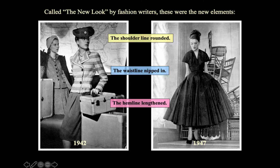So look at the difference. This was revolutionary. Not everybody liked it at first. Some people really liked it, some people didn't. But the shoulder line is rounded. The waistline is nipped in even more. I mean, they had small waists, but this was really nipped in. It emphasized the small waist. And the hemline is longer and wider, much wider in the hip compared to early 40s. So look at the difference.